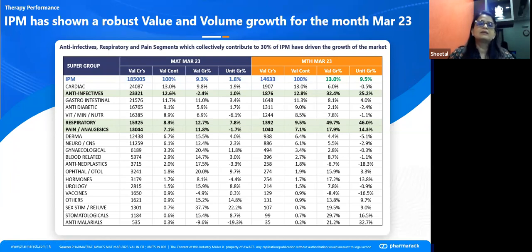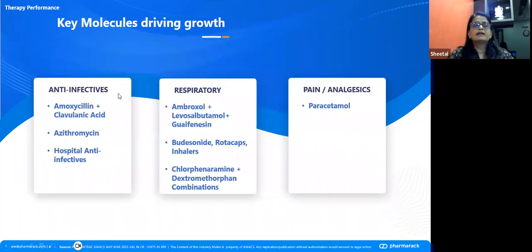Now, within these therapies, is it that all the molecules or all the segments have shown that type of growth? We try to find out which are the top molecules or molecular combinations in these therapies which have shown robust growth month on month for the last 1 year. What we have identified is in the anti-infectives therapy, it is the amoxicillin plus clavulanic acid combinations, the azithromycin, and a good number of hospital anti-infectives which have shown this type of growth.